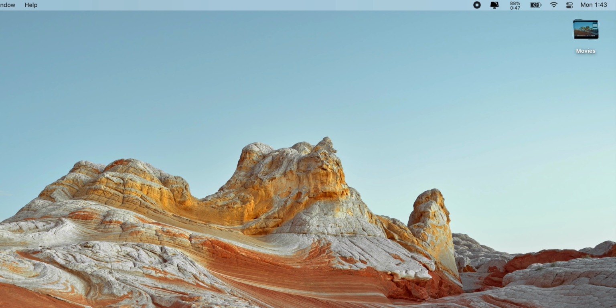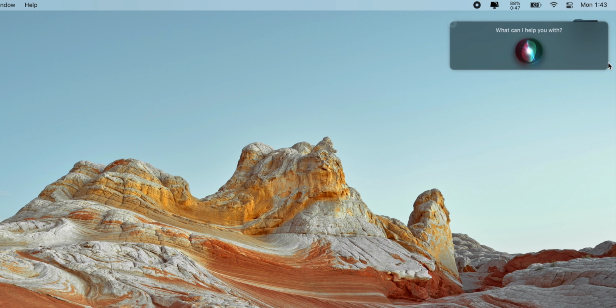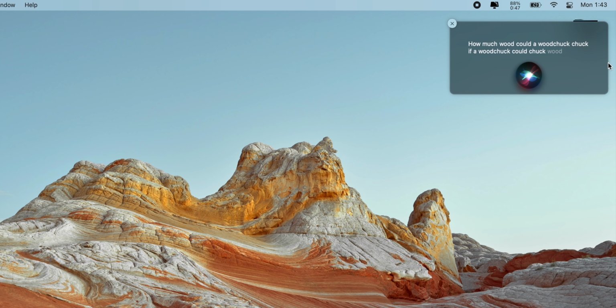Next up, let's talk about Siri on the Mac. Siri on the Mac also picks up the deepened knowledge just like iOS and helps you find answers for many more questions.